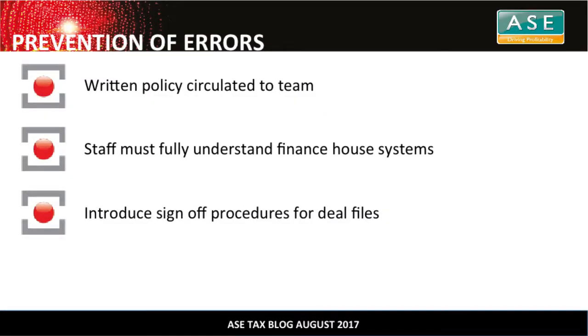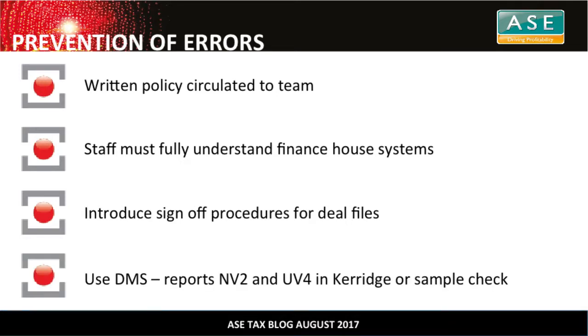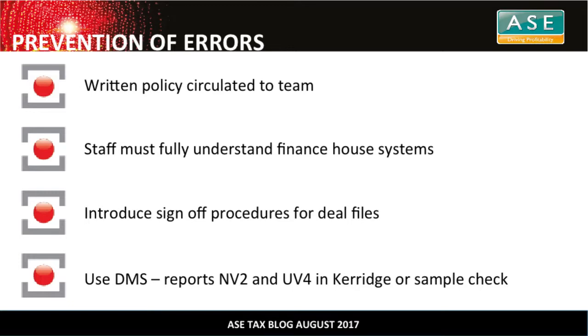I think you should have a sign-off procedure for deal files, so somebody's actually checking the paperwork and making sure that all of the values agree. Use your DMS. So if you've got a carriage-based system, reports NV2 and UV4 can be run, and they'll highlight transactions where it looks like there's some negative equity. You can then check the deal files and make sure that there's a valid reason for any difference in values. If you can't run those reports, then unfortunately you're just going to have to sample check.